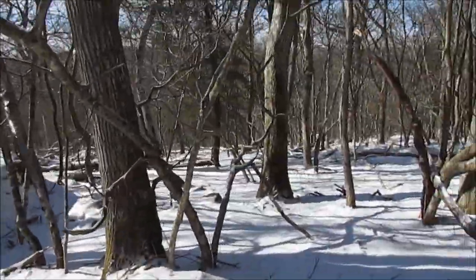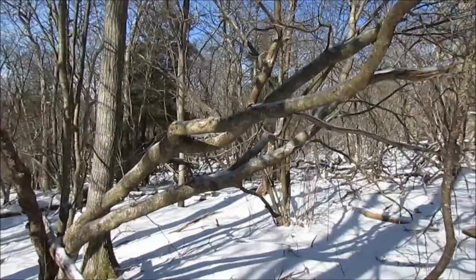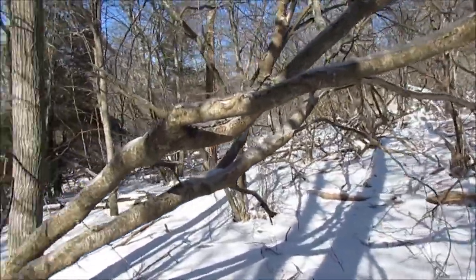Man, lots of deer tracks. Yeah, there's a ton of deer tracks up here.